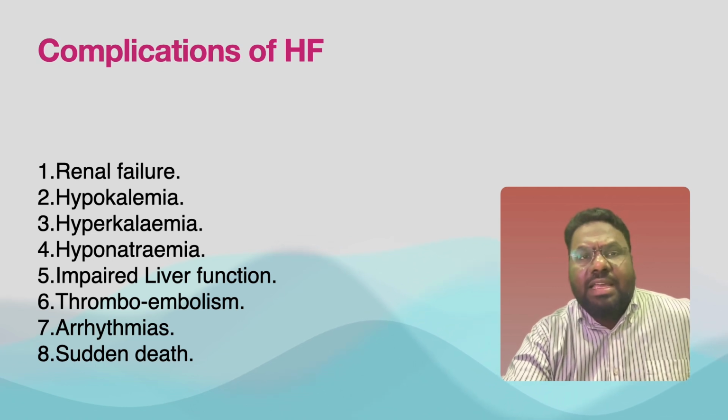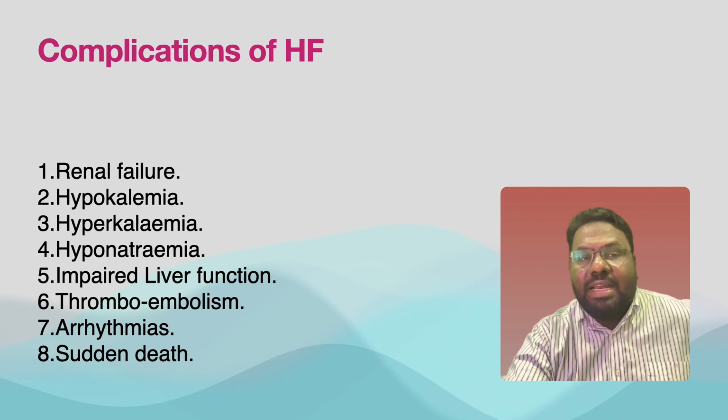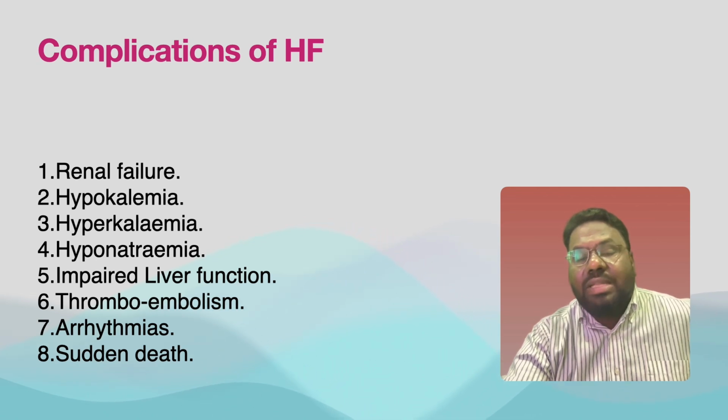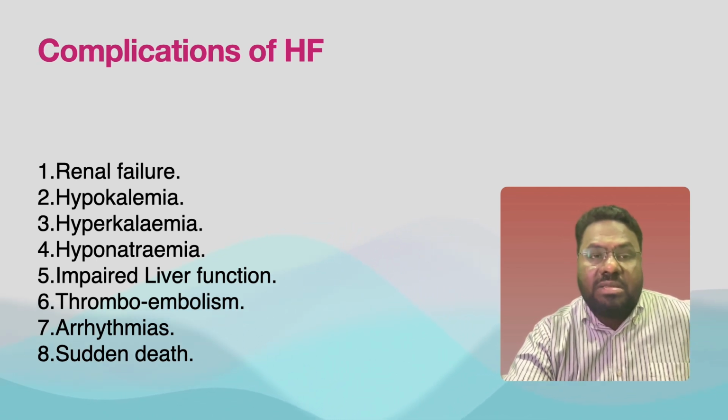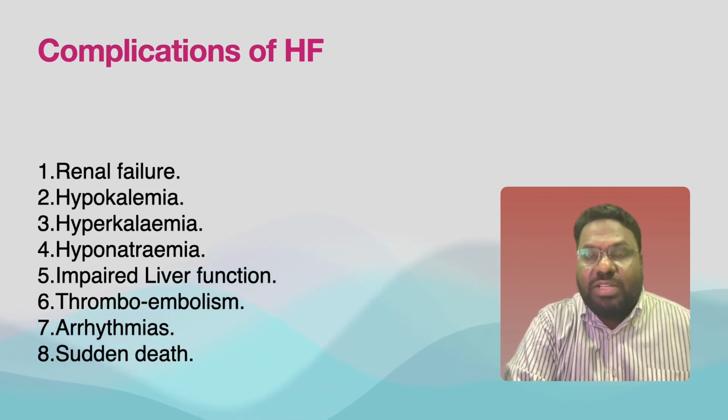So heart failure can result in renal failure and electrolyte disturbances like hypokalemia; hyperkalemia, life-threatening hyperkalemia, is seen. Hyponatremia is very, very common. Liver function is impaired, kidney function is impaired. Thromboembolism because of accelerated atherosclerosis. Then arrhythmias are also very, very common, especially atrial fibrillation; ventricular tachycardias are common. And sudden death is also an important complication of heart failure.